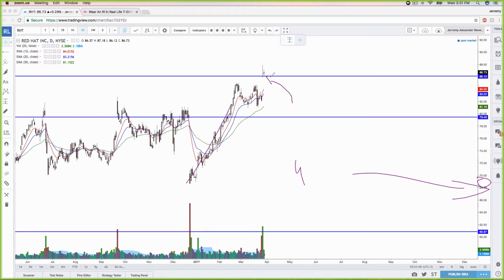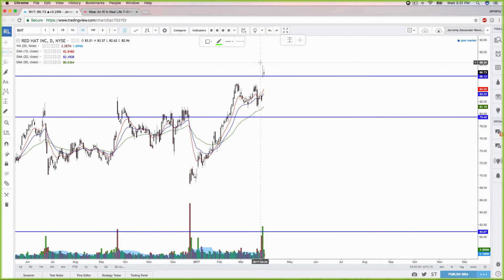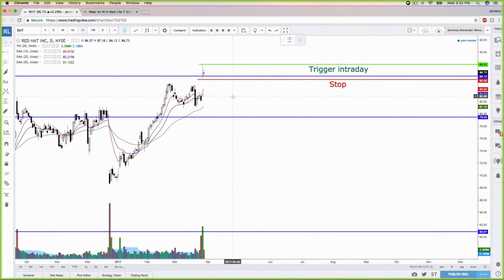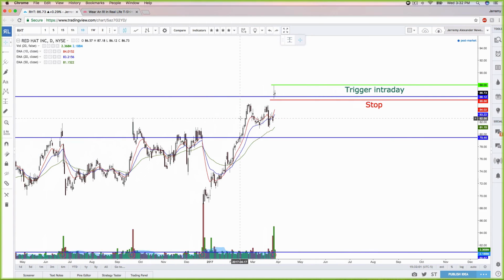I do love yesterday's candle. Today's candle is also very, very cute with an inside day candle. So Red Hat, absolutely keep this one on your radar to watch if it's going to break out bullish. If it does, that is the direction of the trend. Can't argue that. The longer this trades sideways, the better I like it.